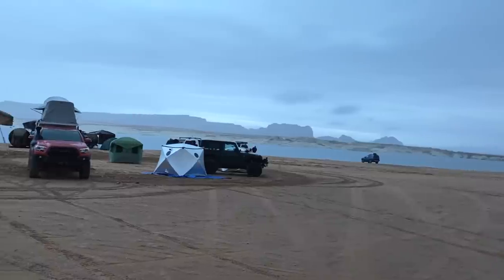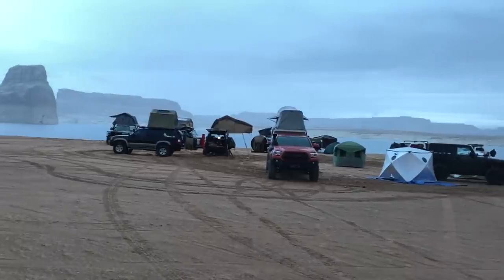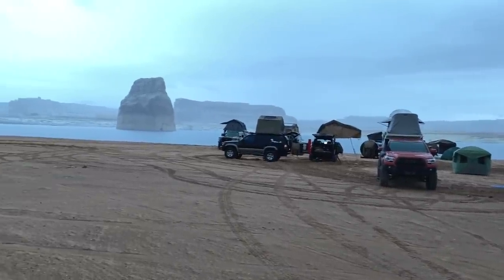A little bit of rain, temperature's not too bad. Campsite for the night. Lone Rock Campground.